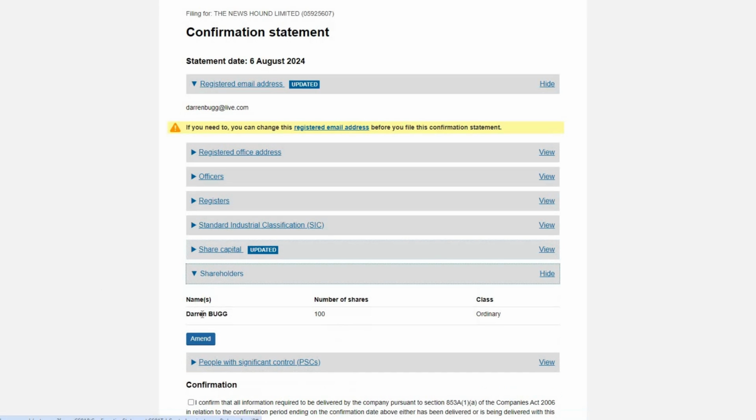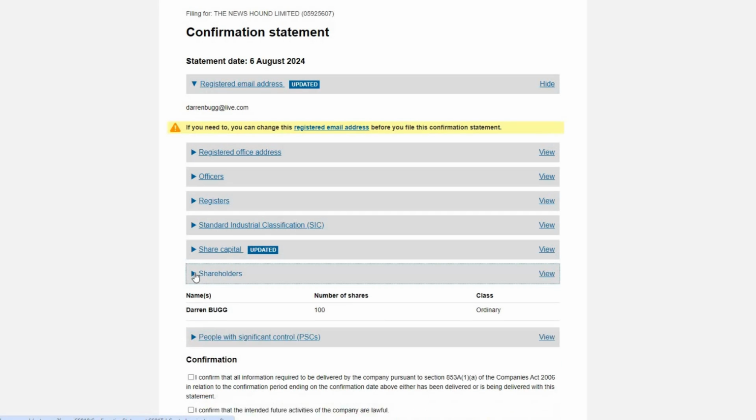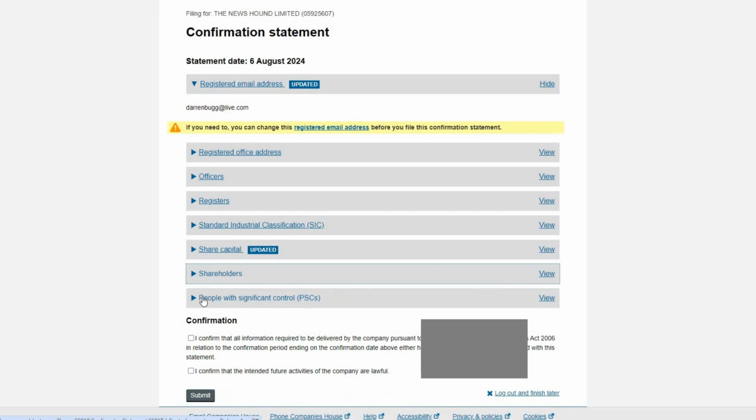And then you've got the shareholders. Again, 100 shares. Each one's worth £1. And I'm the person who owns all the shares. So again, that won't change unless you've got a new shareholder. But for most people watching this, people who are running a small business, it'll probably just be you. It might be your partner if there's more than one of you. But usually all you'll do is click it, open it, check it, close it. Simple as that. You don't have to do anything.